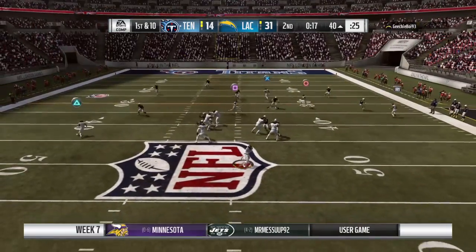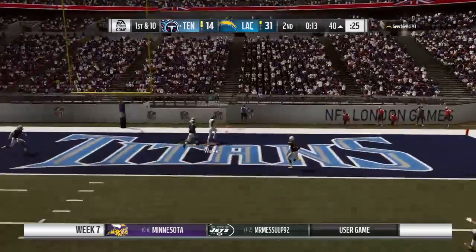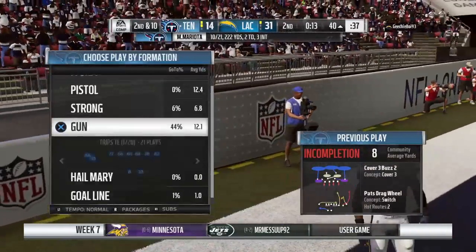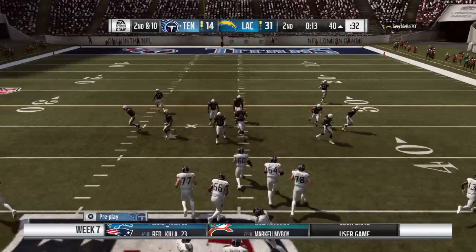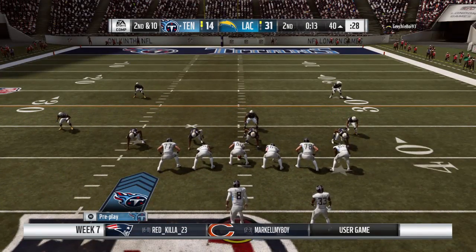On 1st and 10, here's Mariota. Escaping the pressure right. He's going to let this go deep, back over the middle. And that will be incomplete with the clock down now to 13 seconds. One of his main targets, Delanie Walker, the intended receiver. And that'll bring up 2nd down. So 2nd down and 10. Once again, they'll go from the 40.